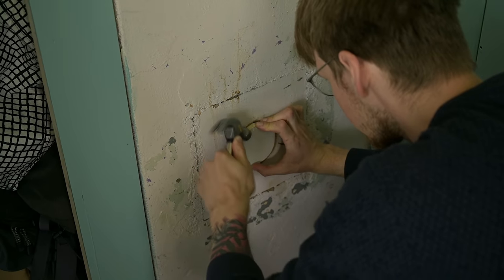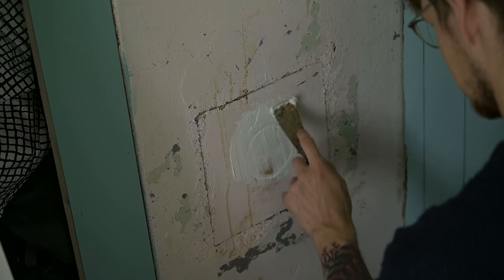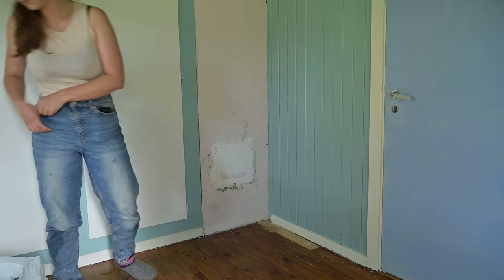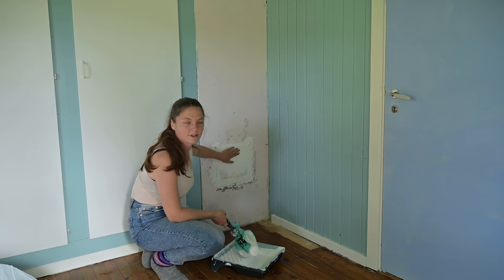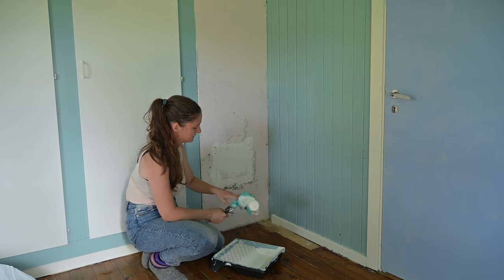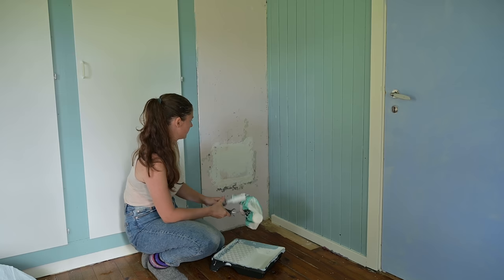Yeah, so we found the skeleton of a rat in there. It was super nasty. Then we sparkled over that again, and yeah, it actually worked out. So now this thing is finally dry and we also sanded it down a little bit. I'm going to finish the work that I started.